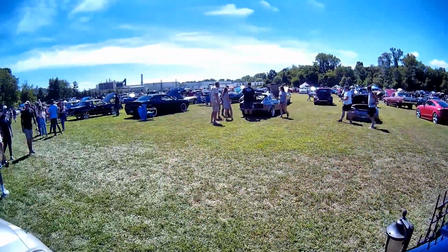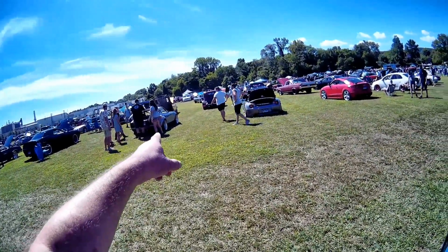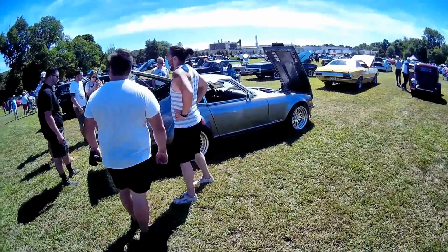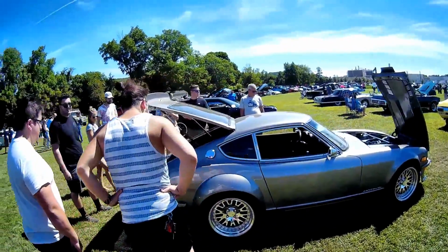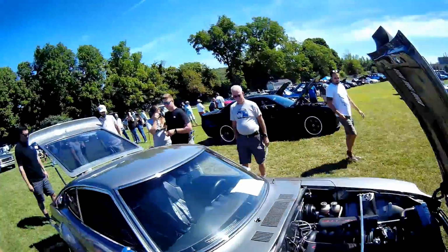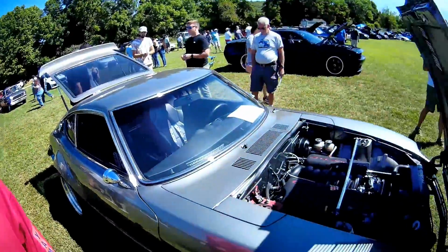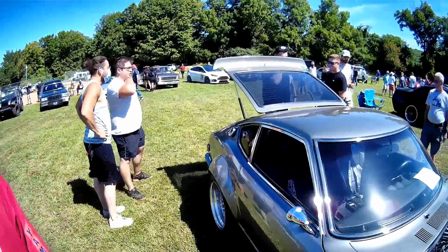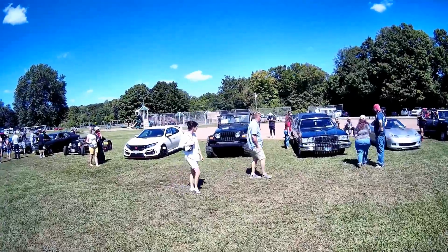Oh my god, that's a 280Z. I had one just like that. I had to fix that. Make sure it was stored properly. That's not original. Damn, this thing must move with an LS in it. Oh my god.